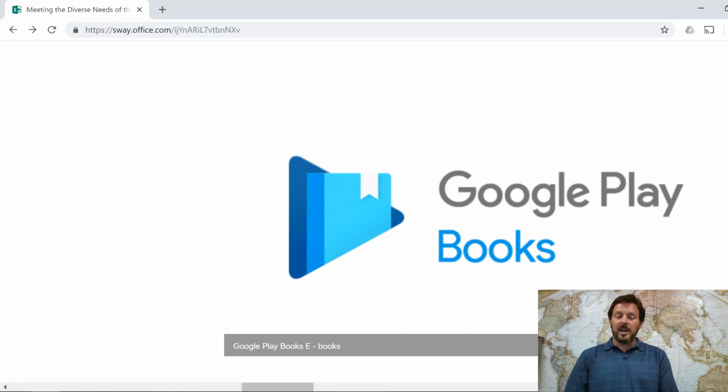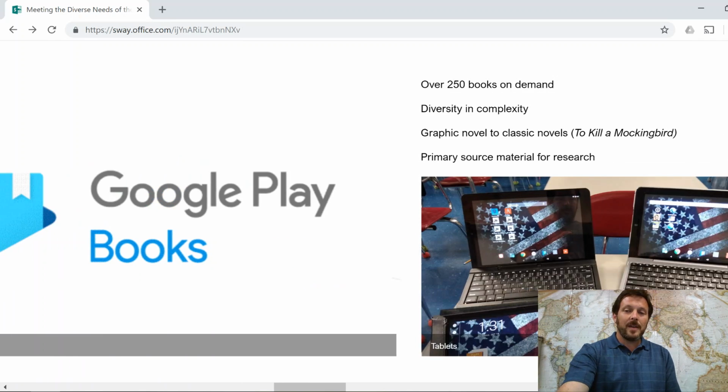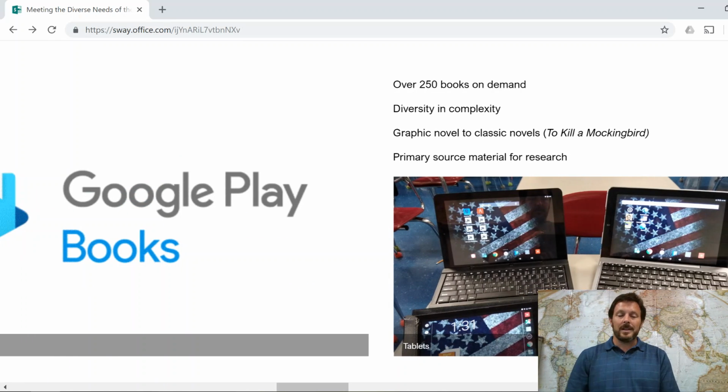And with all this technology I have floating around my room, I definitely love Google Play Books. In Google Play Books, I assign this on every tablet and currently have about 250 plus books on demand in the classroom. This is accessible to any student in my room. I make sure that these books are complex and diverse, anything ranging from a comic strip style graphic novel, moving up to your classic novels such as To Kill a Mockingbird. This way the students who are already proficient readers or who have read the lower level books have a chance to explore higher level reading.